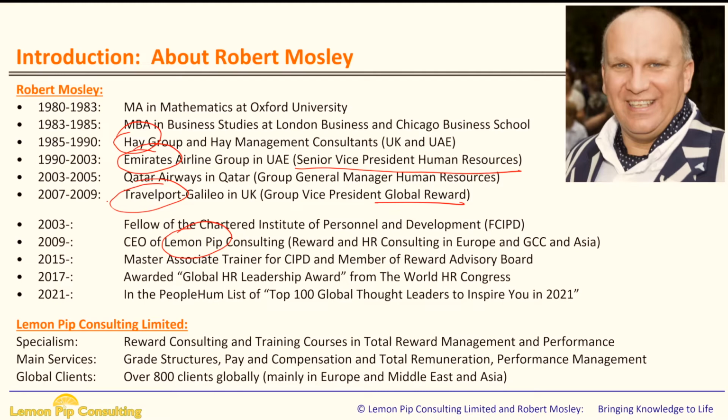So let's talk about the golden triangle of reward. Job evaluation is really just a stepping stone to rewarding your employees properly. If you're going to attract, retain, and motivate the people you need, you've got to pay them fairly and competitively. You've got to get remuneration right. And by remuneration, the whole package: salary, allowance, bonus, benefits, everything.